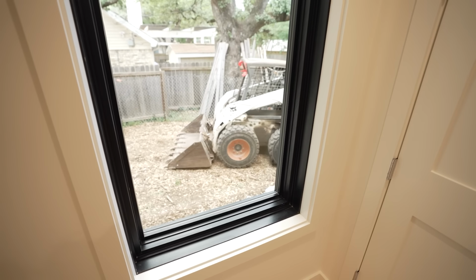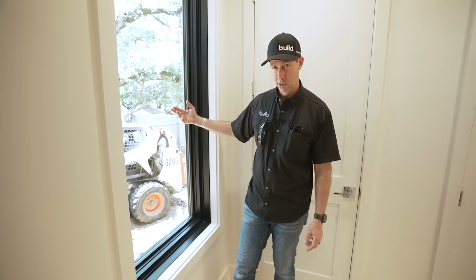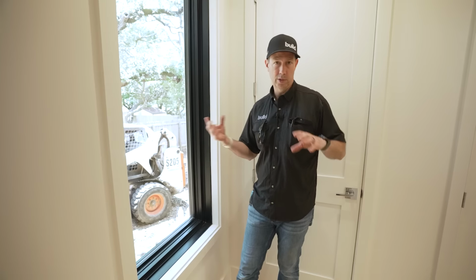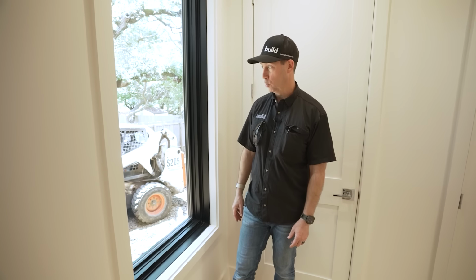And recently I've been thinking about and learning about wildfire resistance, and it's not that much more money to get tempered glass. So on my next project, I might actually look to see what a whole house full of tempered glass might end up going for.